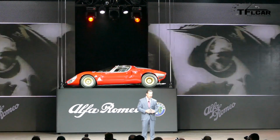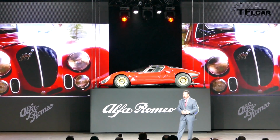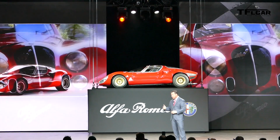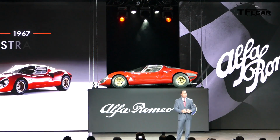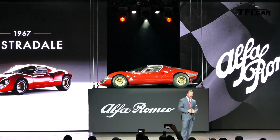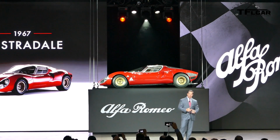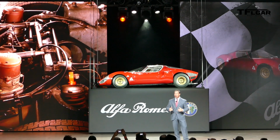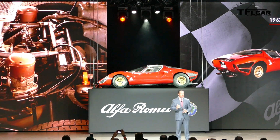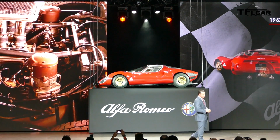Everything from monocoque bodies and balanced weight distribution to variable valve timing. Which brings me back to the Stradale, because it was a great example of track and street technologies coming together. First off, the handmade Stradale was remarkably light. It has an aluminum body and chassis weighing a mere 1,500 pounds.